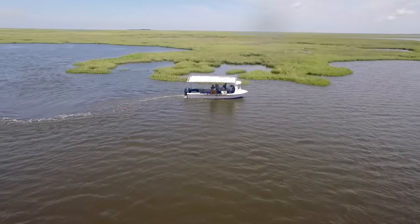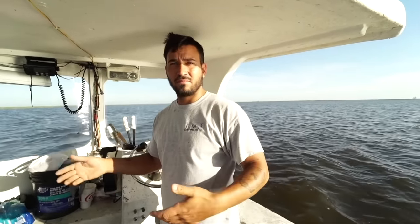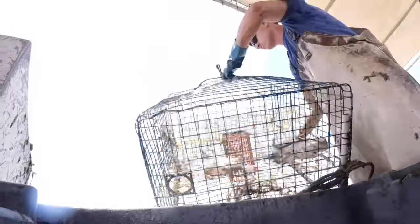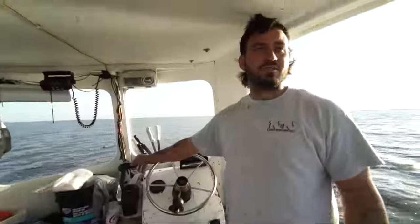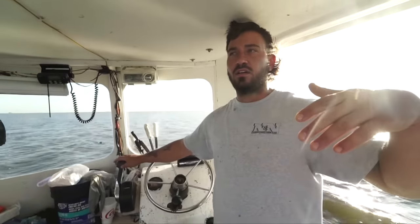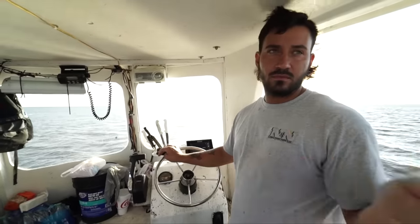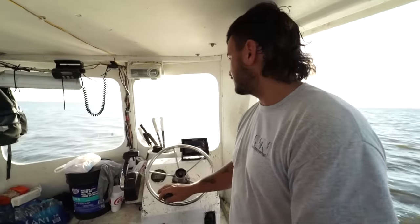I got two sets, but we fish half and half. So today we'll run half the traps, tomorrow we'll come back and run the other half. And then the next day we start it all over again, and we'll run the half that we ran Monday again on Wednesday or Thursday, depending on the day. I spend some time with my kids on the weekends. Every other weekend I'll run Monday through Saturday. This weekend here I run Monday through Friday.